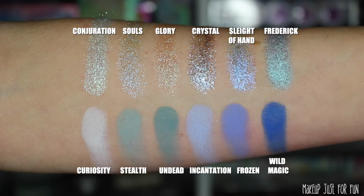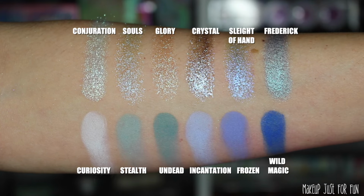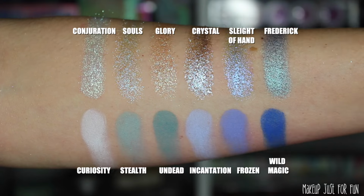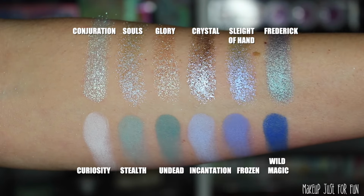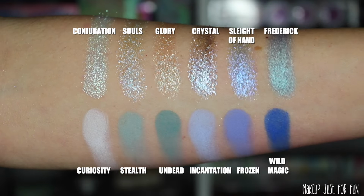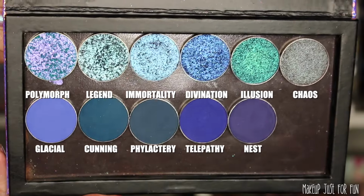These are the class palettes, so Bard, Druid, Fighter, Monk, that's the newest one, Rogue, Sorcerer, Warlock, and Wizard. They have 2 12-pan palettes, which are Cradled in Ice and Enchanted Autumn. And there's one 16-pan palette, which is Harvest of Souls.